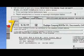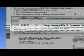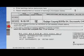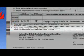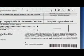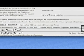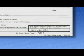For question number 7, tell us if you would like to have federal income tax withheld for the weeks on the claim form. This can be selected or not on each 2-week claim form. Remember, unemployment benefits are taxable income. And for question number 8, if you had a change of mailing address or phone number, mark this block and complete section D on the back of the form. You must report a change of mailing address to avoid delay in receiving your benefit checks.